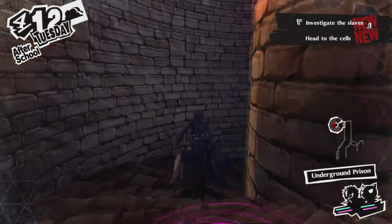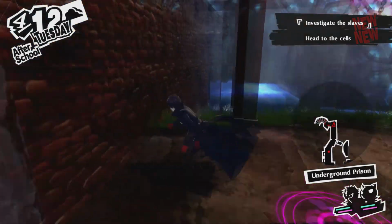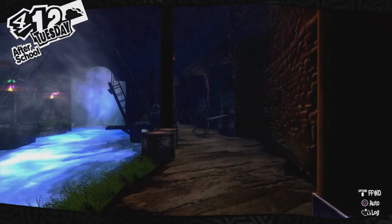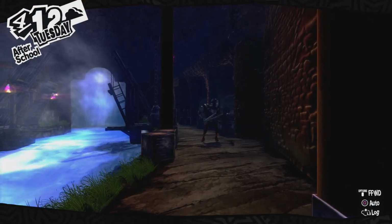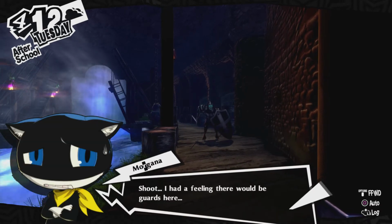Also, we're leaving pink. It's like we're stepping in an invisible pink puddle with every step we take. And unfortunately, the color pink has also been ruined for me by a certain other game franchise. What? Nothing. I had a feeling there would be guards here.